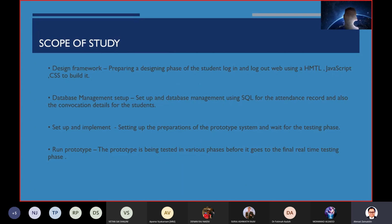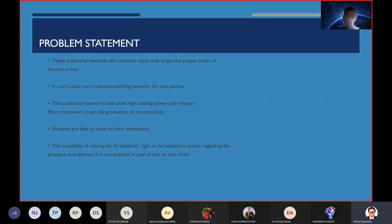Set up and implementation, setting up the preparation of the prototype system and waiting for the testing phase. Run prototype. The prototype is being tested in various phases before it undergoes the final real-time testing phase.